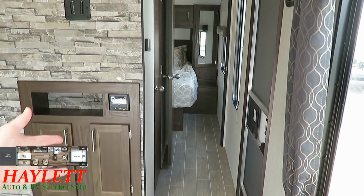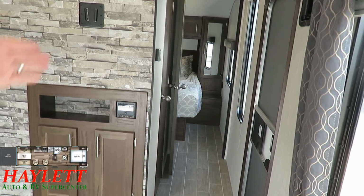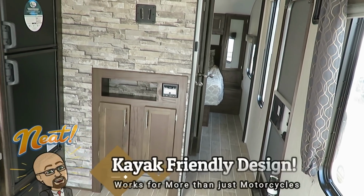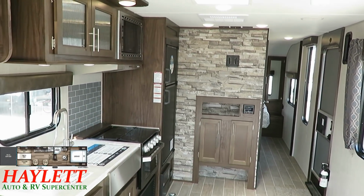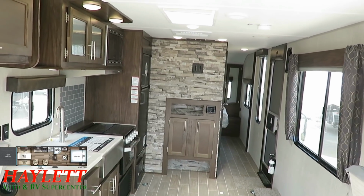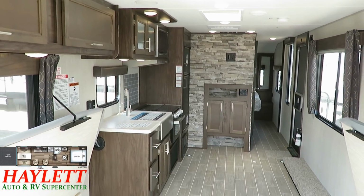Now theoretically you could leave the door open or secure it like I have here. And the reason I mention that is you could very easily use this corridor for things like kayaks and whatnot. And that's what's kind of cool about these Grey Wolves. They don't necessarily have to be used for like 4-wheelers and dirt bikes and Harleys. And that stuff's fun. But there are some people who are like, man, I just want to bring along a bicycle and a kayak, but I don't want to get a giant 5th-wheel toy hauler.